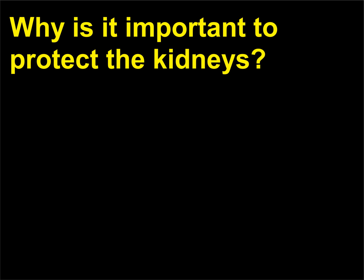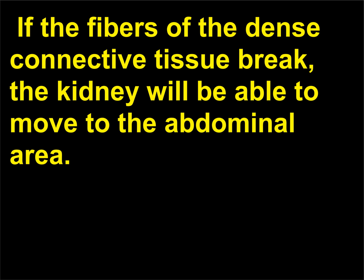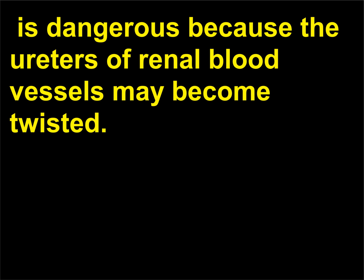Why is it important to protect the kidneys? The kidneys are protected from day-to-day jolts and shocks by the adipose tissue and renal fascia. If the fibers of the dense connective tissue break, the kidney will be able to move to the abdominal area. Movement of the kidney, called floating kidney or nephroptosis, is dangerous because the ureters of renal blood vessels may become twisted.